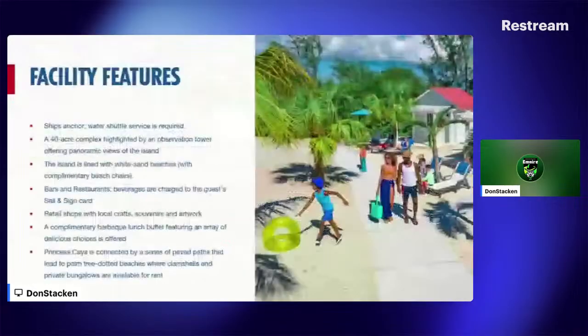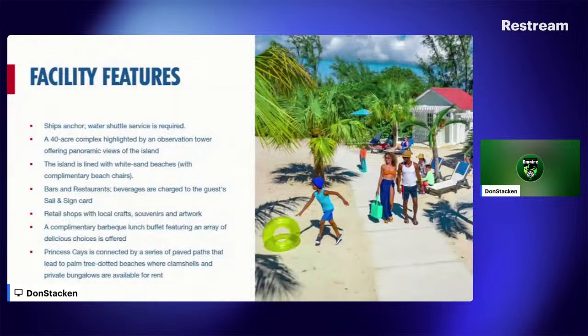So the facility features include a 40-acre complex where you can explore some of the beaches there with plenty of complimentary beach chairs. There also are floats and water equipment and clamshells that you can rent while you're on the beach. You've got bars and restaurants available there. Just like Half Moon, your sail and sign cards do work when you're on the islands. They're an extension of the ship. You also have a complimentary lunch buffet here as well, just like Half Moon. And then there's plenty of paved paths to walk around. And again, the clamshells and private bungalows or private cabanas also available for rent.